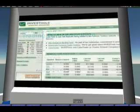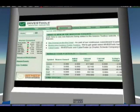Welcome to the trading demonstration for step one of the Stocks Online course. In this step, you will learn how to use the Investor Toolbox to search for investing ideas using multiple approaches.